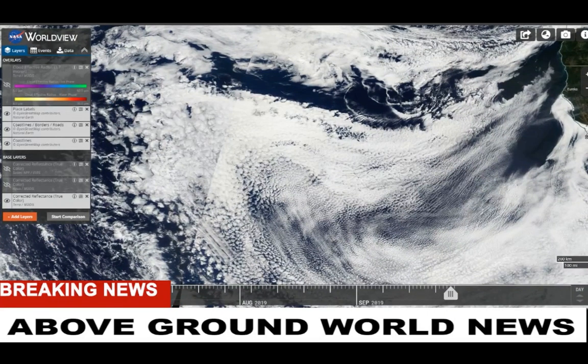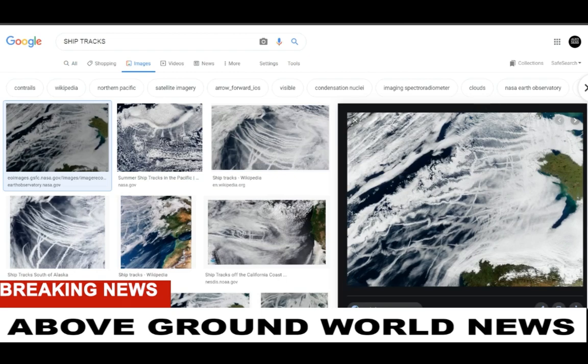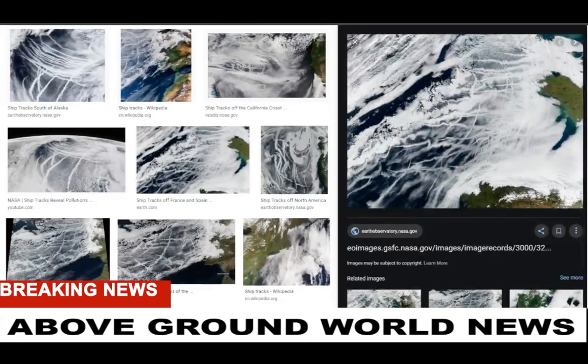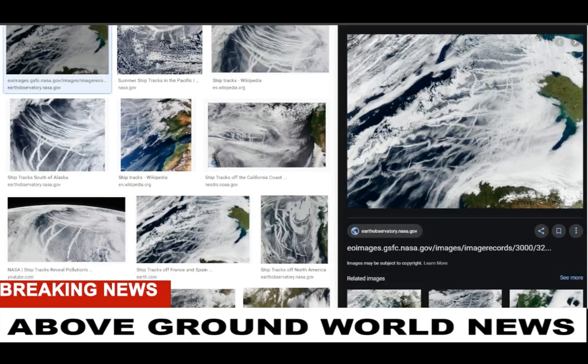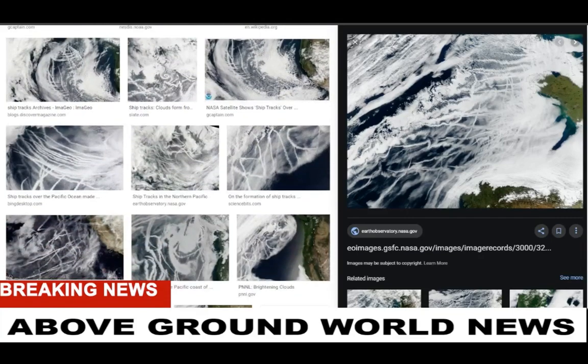There's a brand new bunker fuel operation right off the coast of California, and we still have one down here off the coast of Argentina, and all this was ship tracks from yesterday. And I think there was some over here by Australia. But anyway, a lot of you already know what the ship tracks are, but we got tons of them, and you can't see them. They're hidden in the clouds. So we got massive bunker fuel operations.